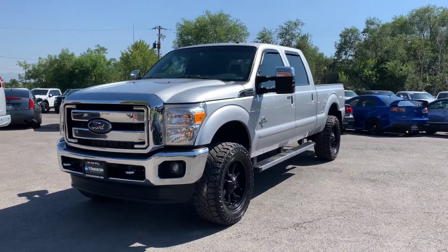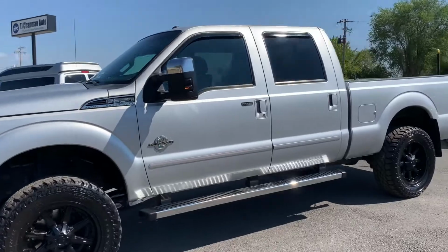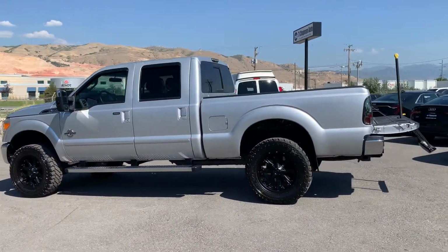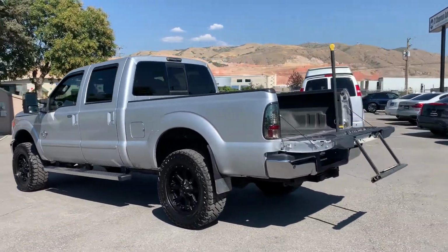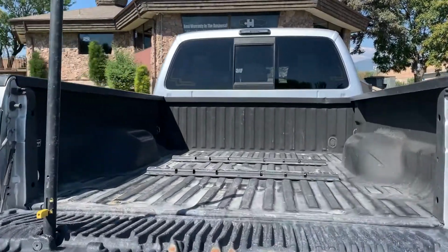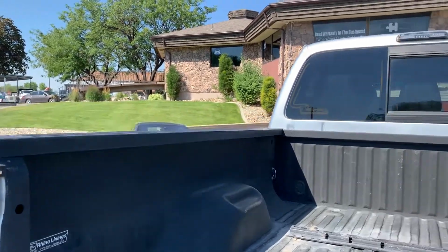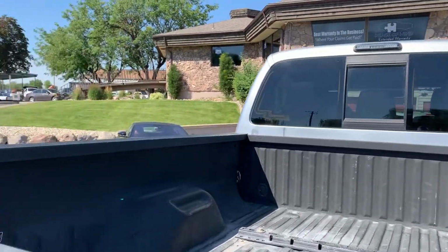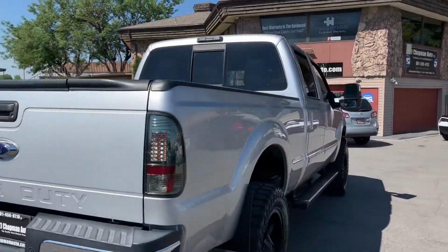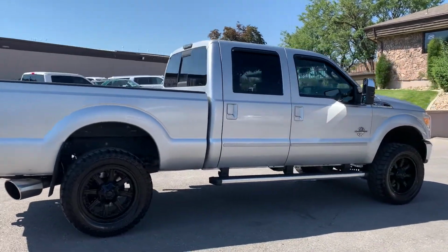So it does have the fog lights, tow hooks up front, painted alloy wheels, fixed running boards, and the Lariat package. Four-wheel drive, obviously. Tailgate step. Does have a spray-on liner. That's a Rhino liner. And power sliding back window.